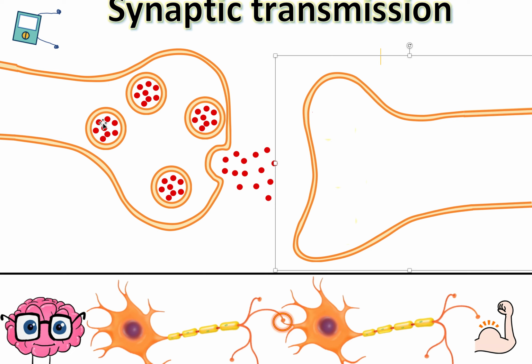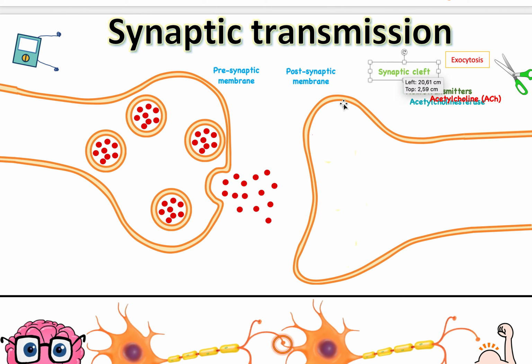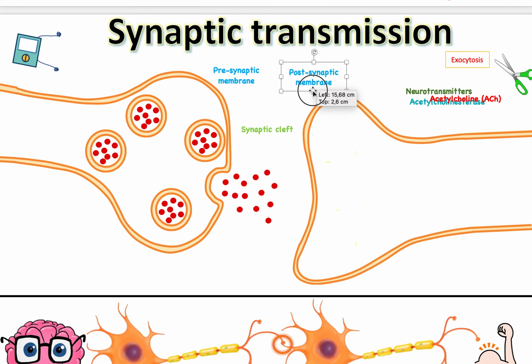So what happens is we know a positive signal gets sent. But wait, before we do that, I need to label some stuff. This membrane here is called the presynaptic membrane. It's called the pre, because it's the neuron before the second neuron. So the presynaptic. Why synaptic? A synapse is basically the space in between the two neurons. So this is a synapse. We call this the synaptic cleft or the synapse. They're both the same thing. We call this the presynaptic membrane because it is before the synapse. And this is called the postsynaptic membrane because it is after the synapse.